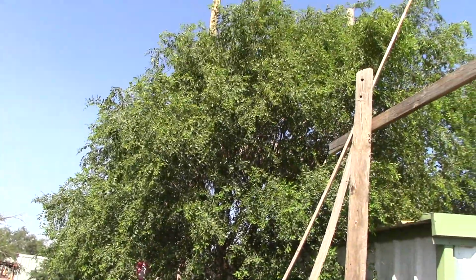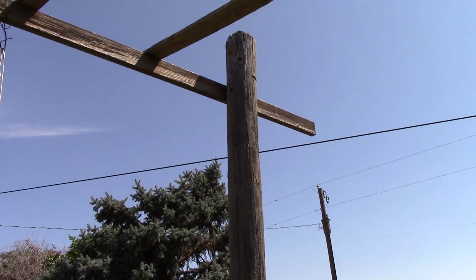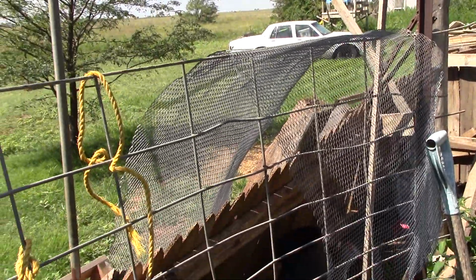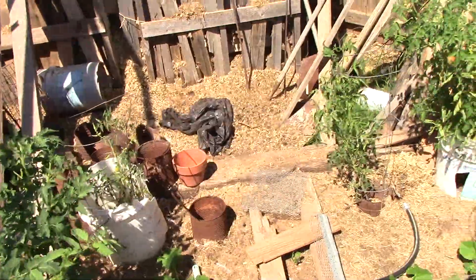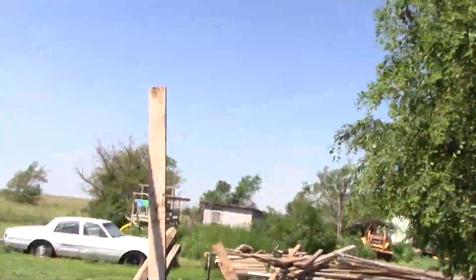I had a frame built up here, but the winds, Panhandle Prepper knows about this, the winds we get up here in this part of the world, 60, 70 mile an hour straight line winds that'll last for a few minutes are not uncommon. And it just rips stuff up. So anyway, that's something that hadn't gotten the attention I need to give it. I need to rebuild it.